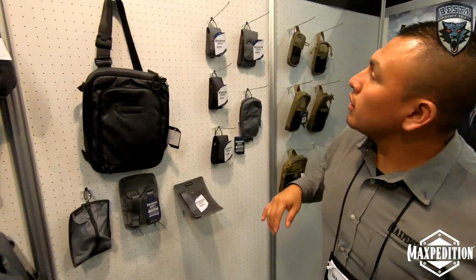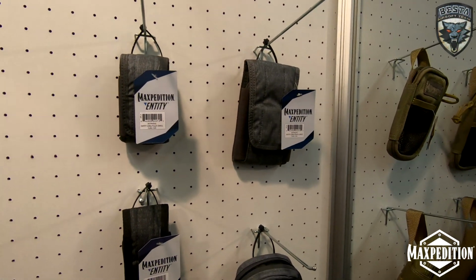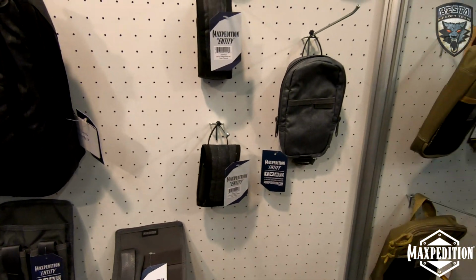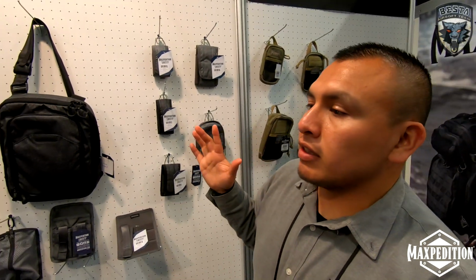Here we have our accessories with the Entity series. We have everything from small devices, whether it's for a knife or a small device, a phone, a multi-tool, things like that, phone pouch, separate compartment. This pretty much sums up our Entity series.